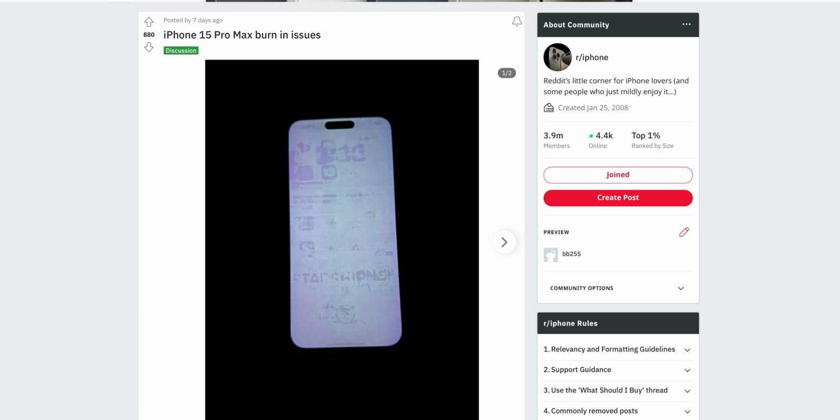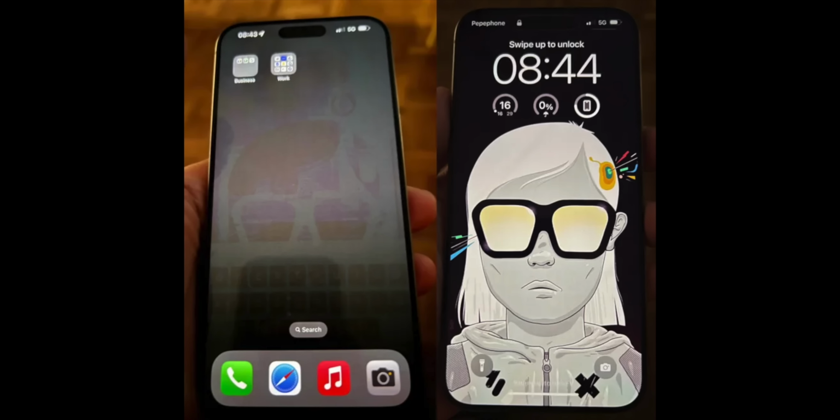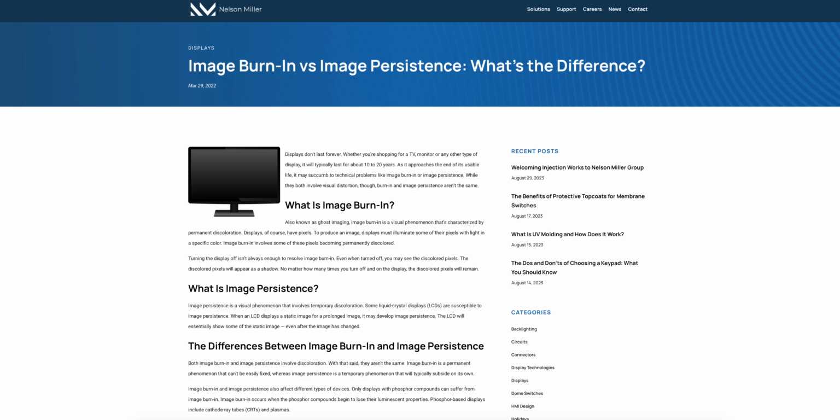Now, I did also want to touch on the big screen burn-in issue. I didn't talk about this in any previous videos because I was waiting to see what Apple was going to do, but a lot of users jumped to claiming that the iPhone 15 had a major burn-in issue. Apple pushed out the first RC this week, and they mentioned that they fixed this bug and they call it image persistence. And that's not just what they call it, that's actually what it's called.